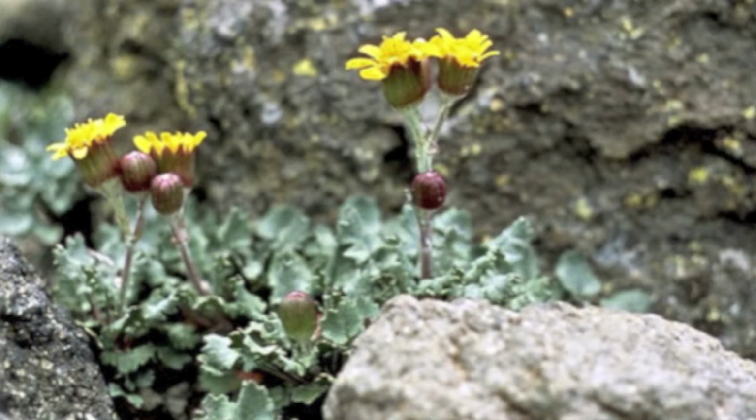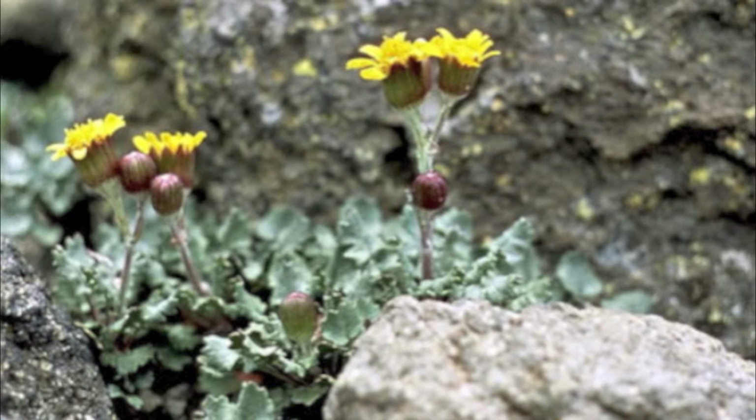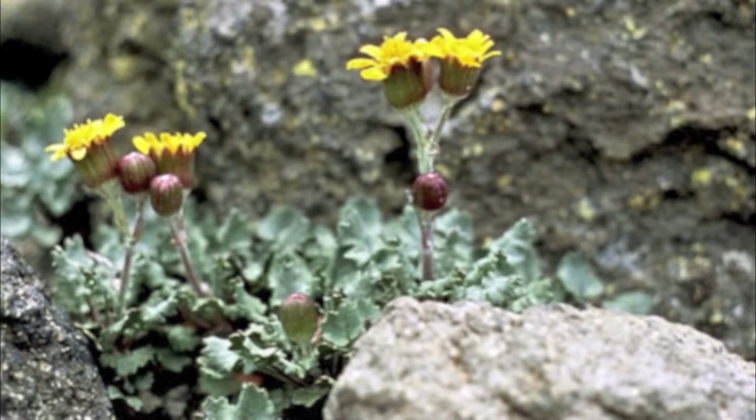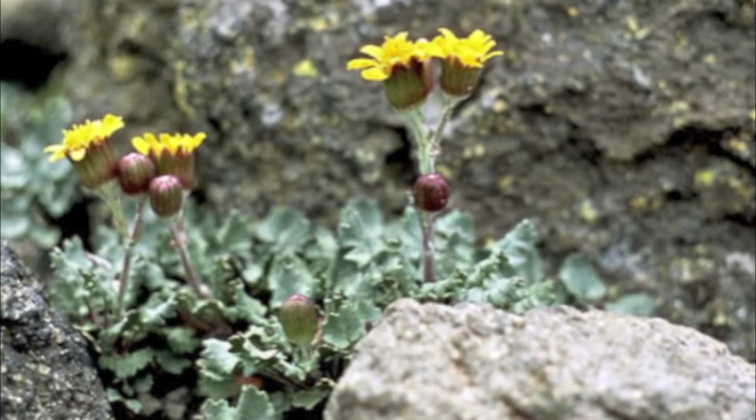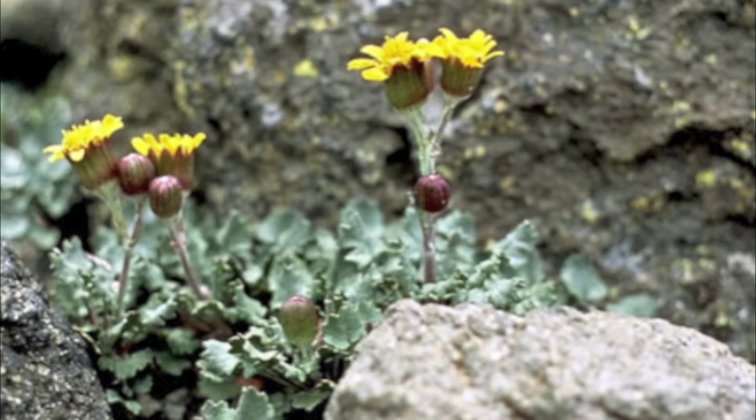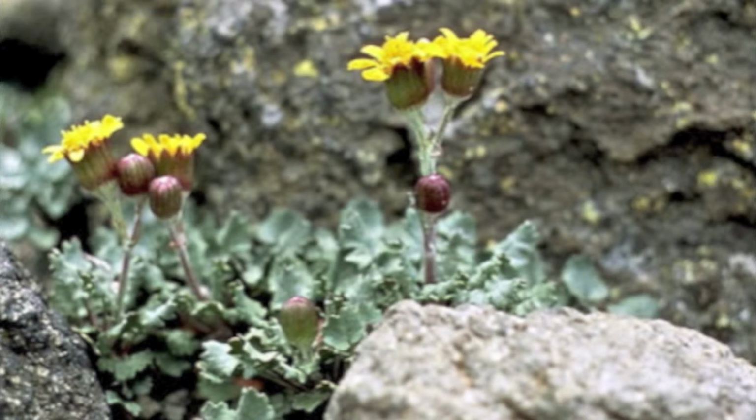Some plants also grow in clumps in order to break the harsh winds which can reach up to 100 miles per hour. This helps protect the plants from the cold. These plants once again stay warmer.